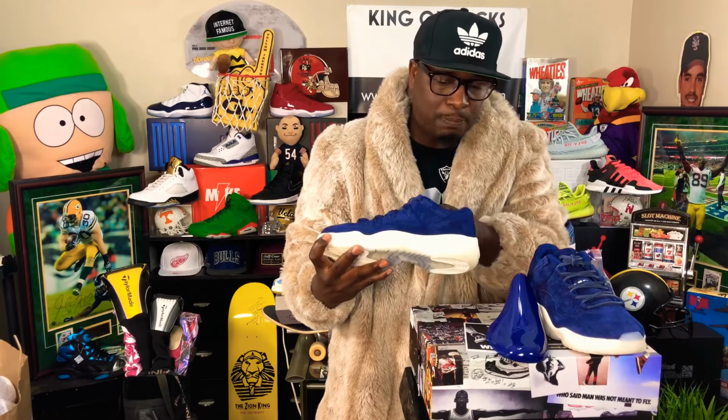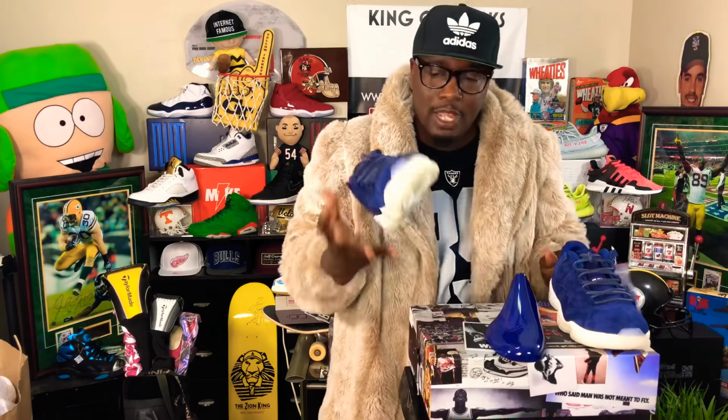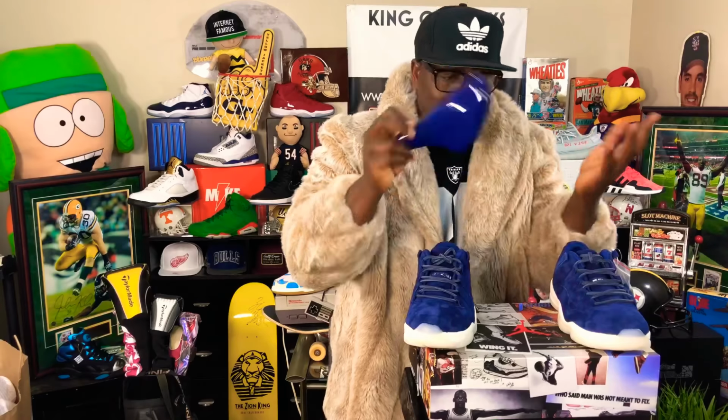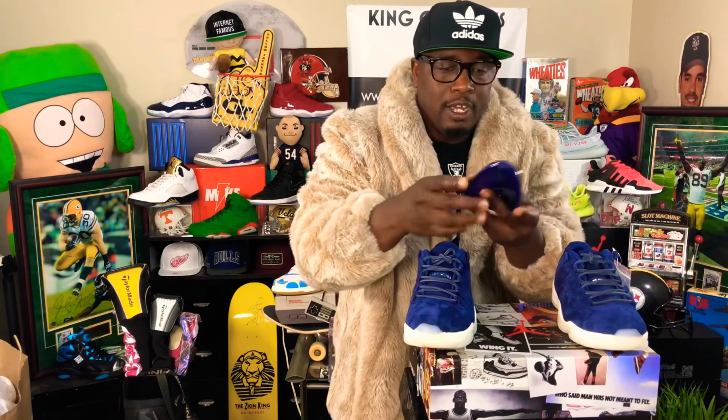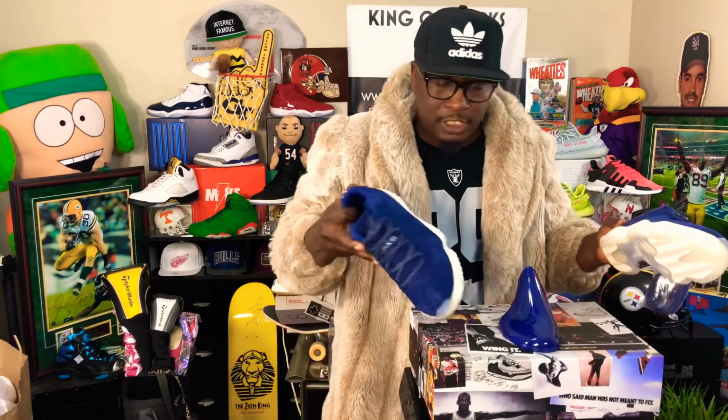I like how it says respect on the inside, on the insoles, and it has that Jordan 11 font that says the number 2 in there. So I really like this shoe. Then also the thing that goes inside to make this shoe stay shaped like a shoe, they dropped a nice blue plastic one in here, man. And you can't lose with this box. I mean, this is a classic box right here.